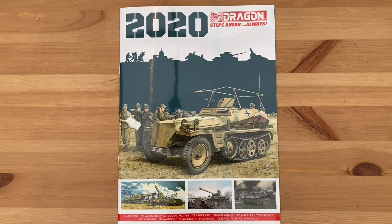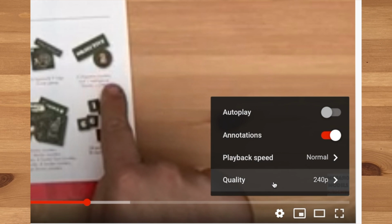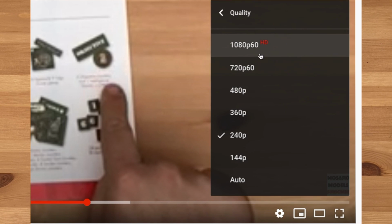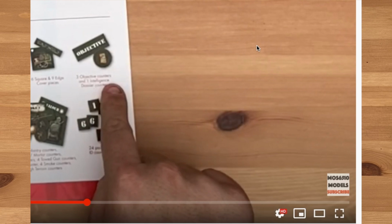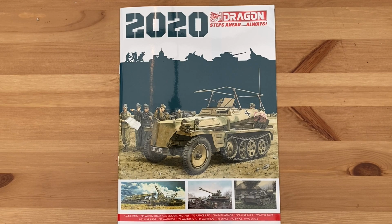If you want to see this in the best way possible, I suggest that you put this video to full screen and then also click the settings cog and choose 1080p for the visuals, and that way you will see this in crisp condition. If you see something that you like, just click pause and then carry on with the video after you've read the page.